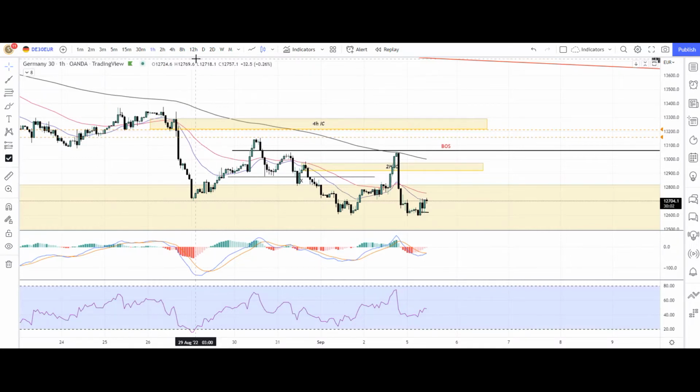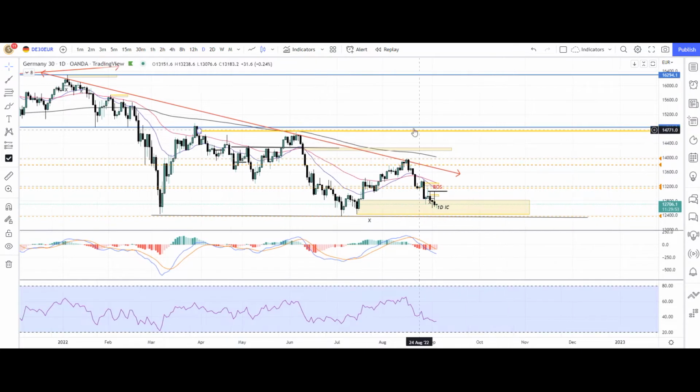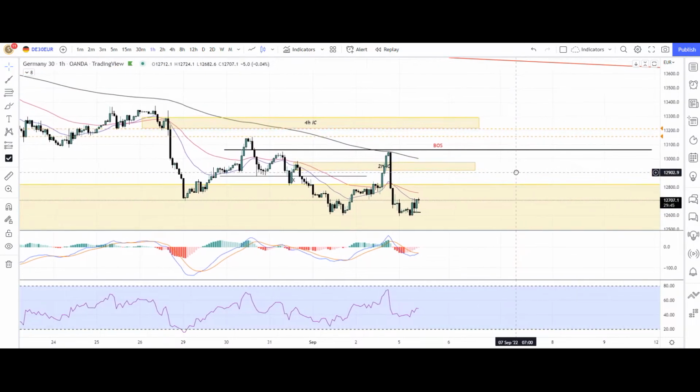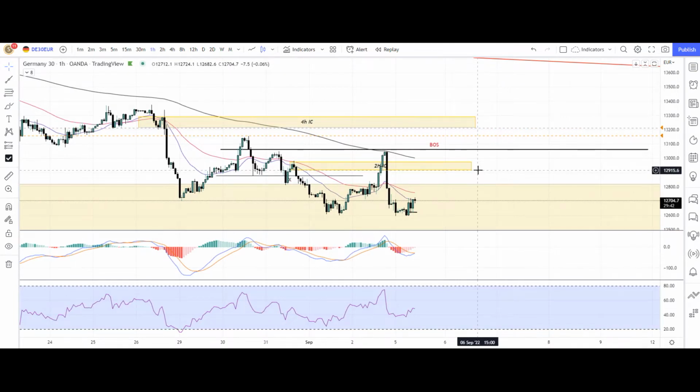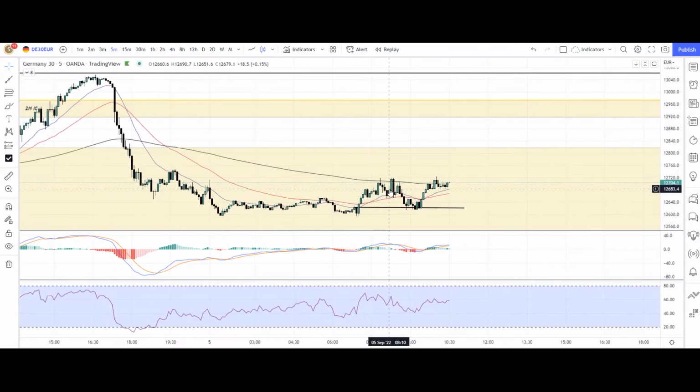So if we start off with the DAX, as you can see, going into today's session, there's been a lot of bearish pressure. Not a lot of positive news into Europe to start the week off. However, we still found some interesting buying opportunities this morning. If you just go into a 5-minute time frame and let's analyze this here, we can see that as the markets opened this morning here at 8 o'clock, it went up, cleared the liquidity that we had above, then instantly started selling off. Now it started selling off into where? It started selling off into this 5 minutes IC here.